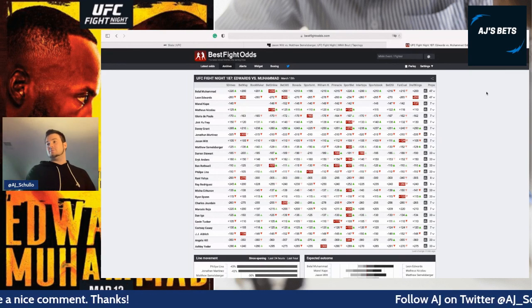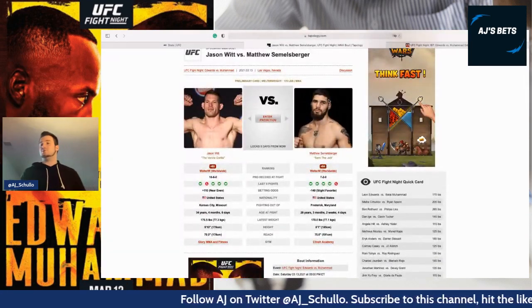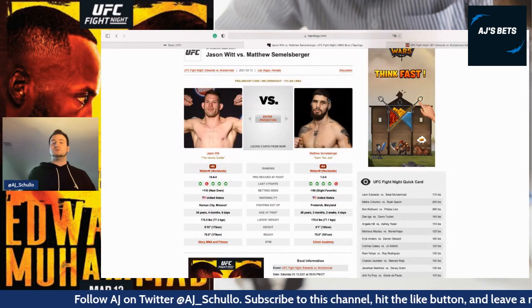So let's just get right down to business, shall we? We've got the first fight of the night, Jason Witt and Matheus Semelsberger. I do like Semelsberger in the matchup. I like that he's got more reach on Witt, and I think he's more durable.